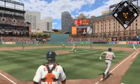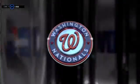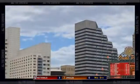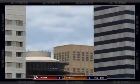Swinging, a ball hit softly on the ground. Throw on to Davis takes care of him, and that'll end the inning. Nats get 1, and it comes on this swing by Wilson Ramos. Halfway home now from Baltimore. It's 3-0 Washington.